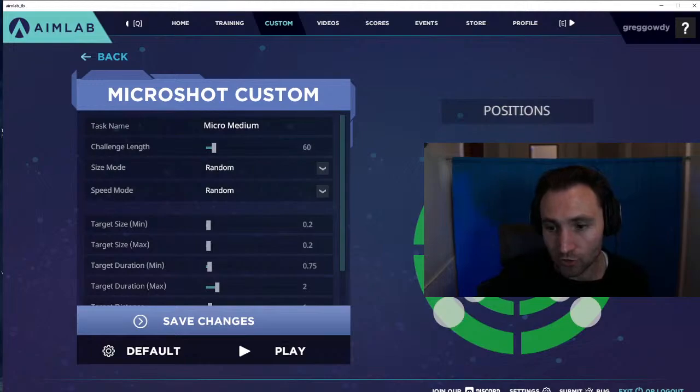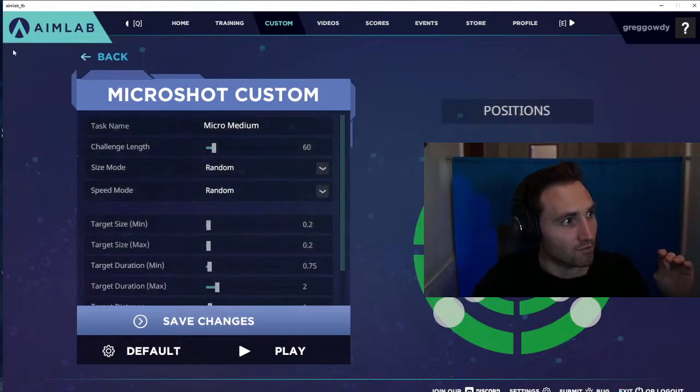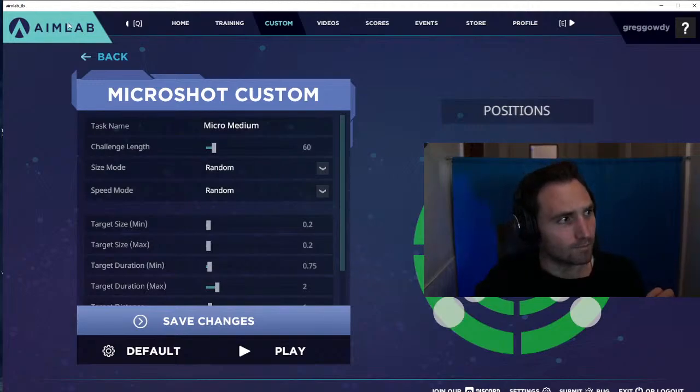So Jowo is on PC. He plays on controller, but he's on PC. The way you can always know if someone's on PC is that all the streamers will have on the top left of their screen things like frames per second and latency, the things that you can't see when you're on console. So when you see stuff like that, then you know they're playing on a PC.